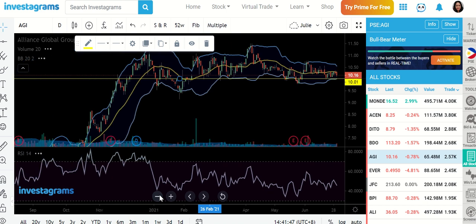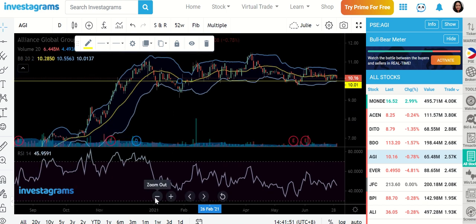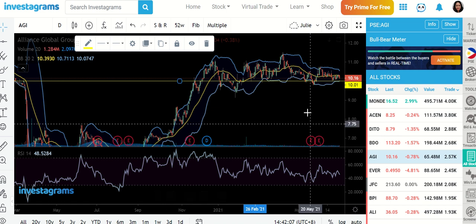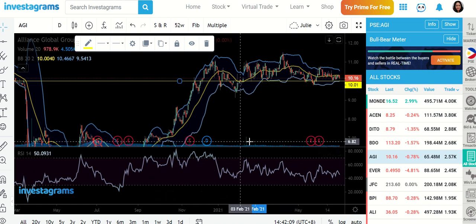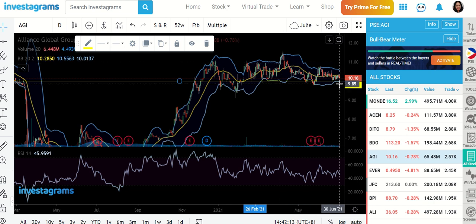By the way, guys, I only review stocks based on technicals. You might know some news that's influencing the movement. Feel free to drop a comment and share, so we can help one another here. The scope of my analysis is purely technicals. I use Bollinger Band, RSI, volume, and candlesticks. So there, this is your support.